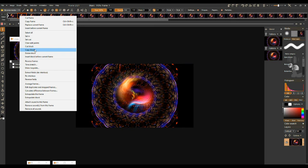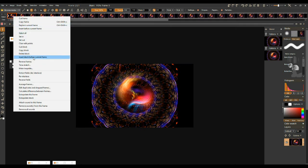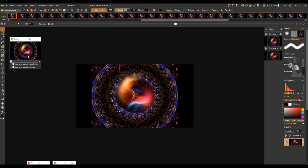There it is. Now that you have a copy of it in the clipboard, so to speak, basically set aside a copy of these frames, you can go to any frame here and select like the first one and insert what you have currently in the clipboard as this frame sequence. You can insert it here. Insert the block before the current frame. So that's one copy inserted. So you now have 2 times 70 frames, 140 something. If you go to the very end, they have 141.